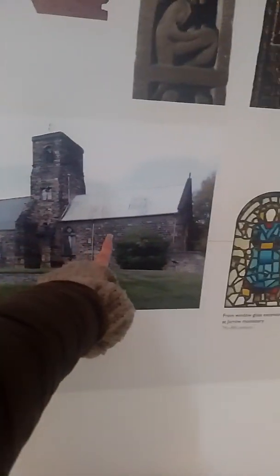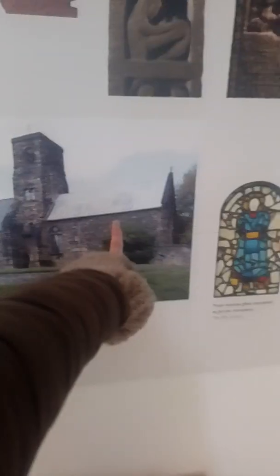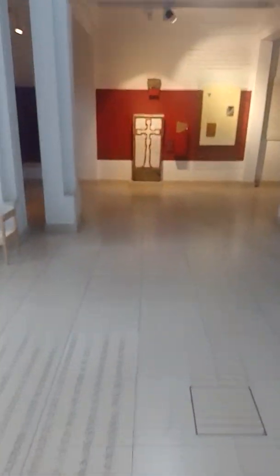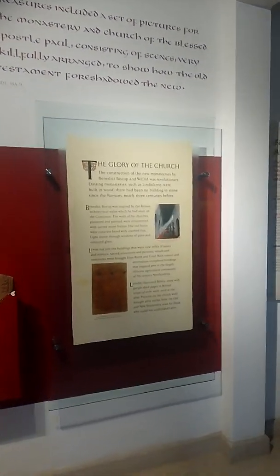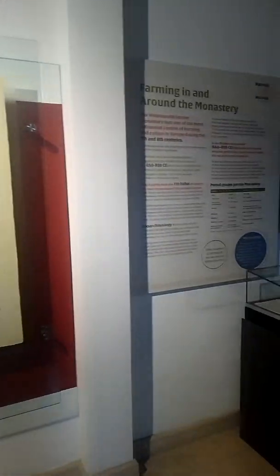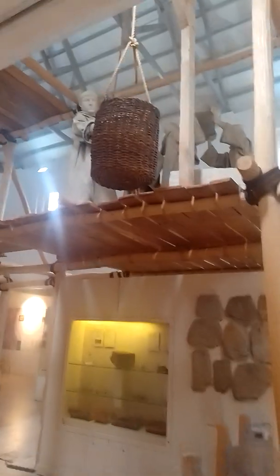That's basically the church outside St. Paul's. One part is demolished. The other part has smaller windows, which represents the old part where Bede may have lived and worked. And here are the stones that were usually taken from South Shields and Wallsend to create the monastery, which is now a ruin. This little design. Some stones and tools.